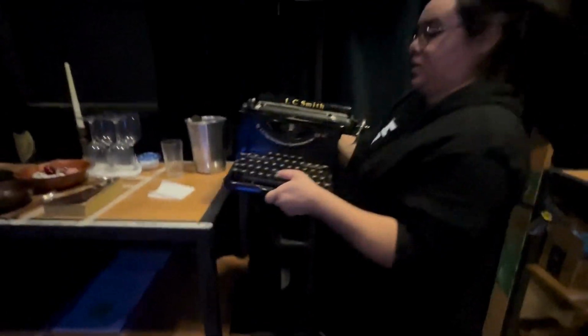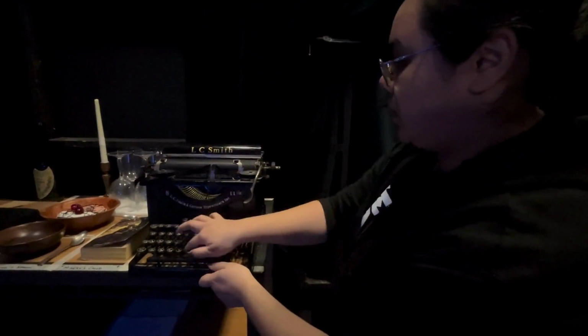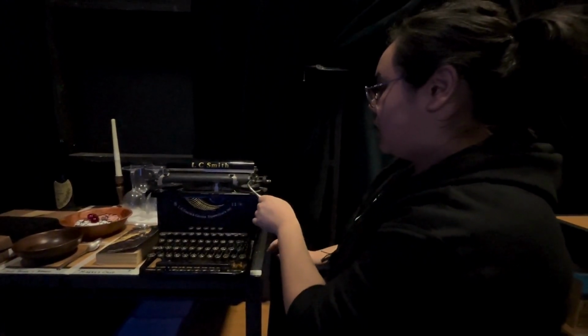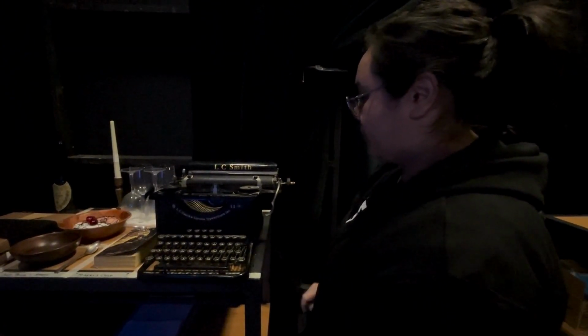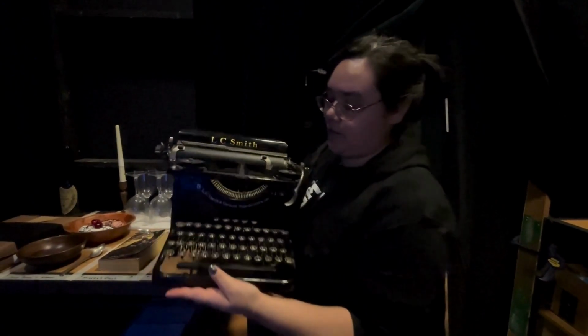This typewriter is a very important part of the show. It does function as a real typewriter, but it is very heavy.